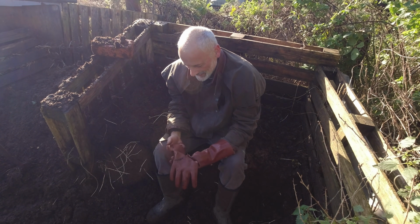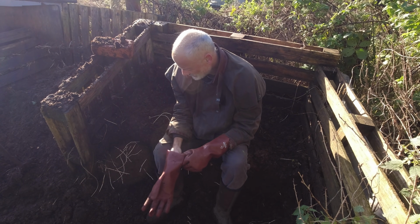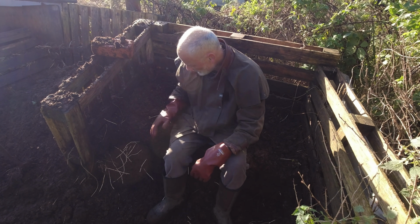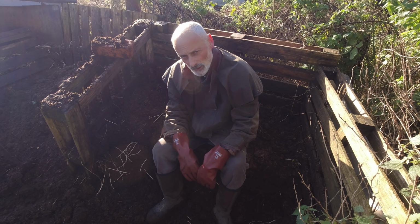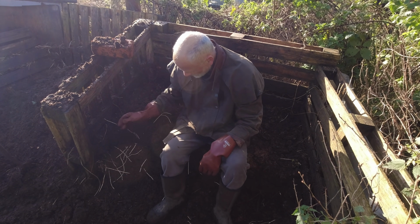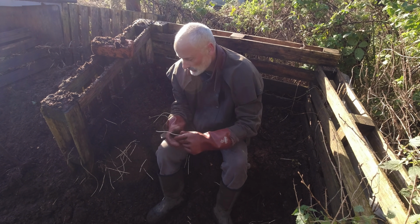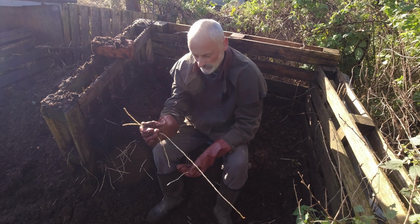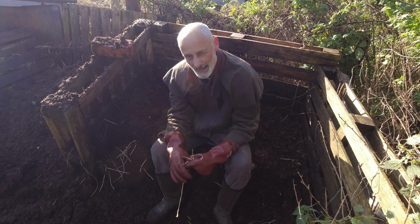Well, no dig of course doesn't mean no dig. As you've seen, no dig still requires an awful lot of physical effort, preparing compost, moving it around. And for any of you who are watching my videos for the first time thinking, how mad am I to be trying to get my compost separated from this couch grass? Well, you're right. And in my last video I got the solution together, which I'll be carrying out very shortly.